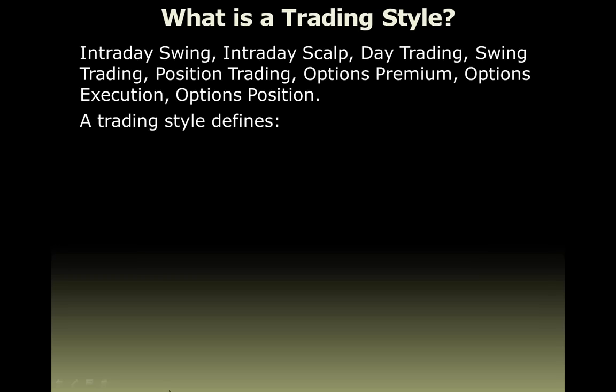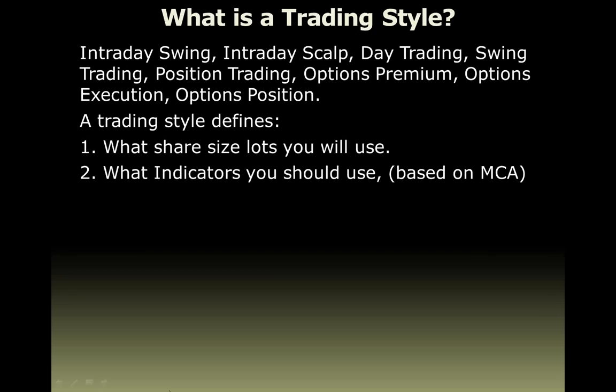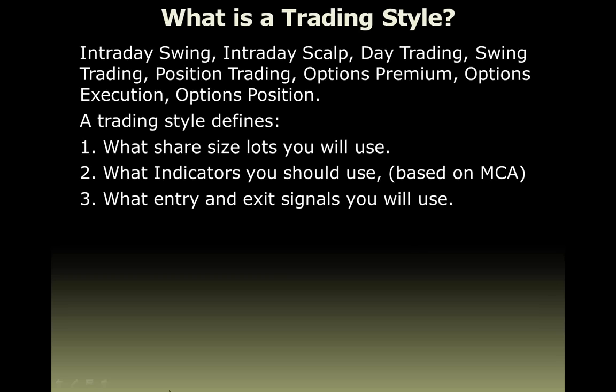A trading style defines what share size lots you will use. Different trading styles require different size lots to be successful. As an intraday trader, you need much larger share lots than you do as a position trader. It also defines which indicators you should use based on market condition analysis. Swing traders and intraday traders have different kinds of indicators and different time periods. What entry or exit signals you will use: a swing trader is going to use a very different entry than a position trader. What type of stop loss you will use: intraday is using intraday stops. Sometimes swing traders are using intraday stops, but a position trader never would.